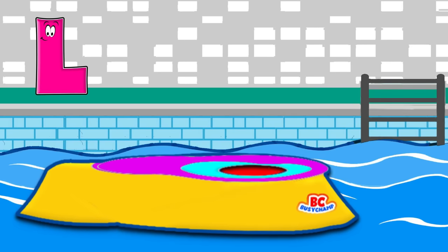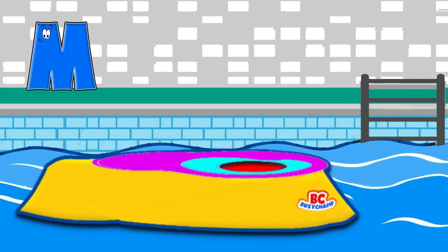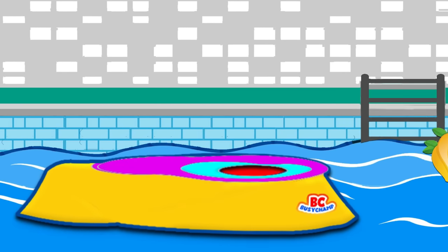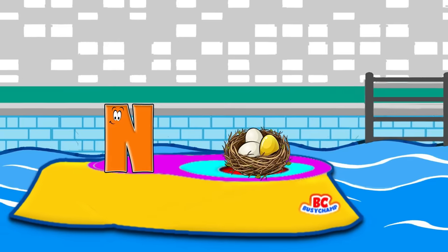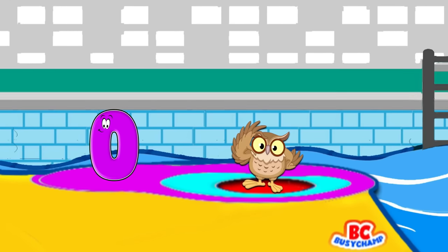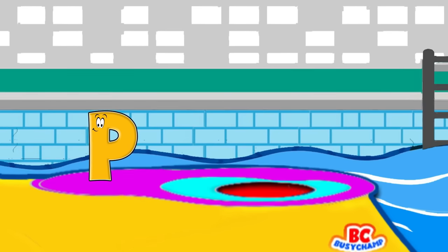L. Surprise. L for lion. M. The object that starts with the letter M is mango. N. The object that starts with the letter N is nest. O. The object that starts with the letter O is... P. What comes with the letter P is parrot.